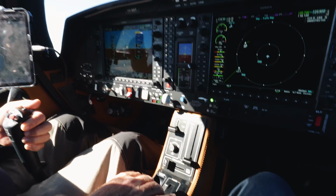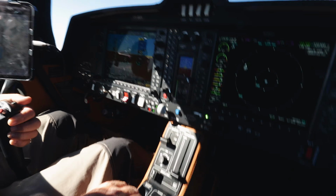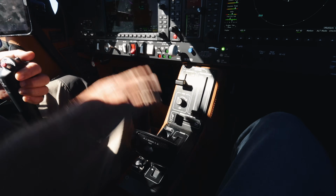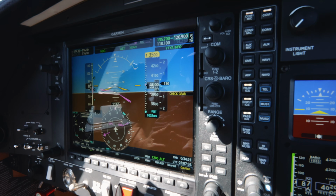So we bring the aircraft back to idle. We get the gear warning, about 25%. Check gear. I'm just going to maintain 4,000 feet till we come into the stall. Check gear.